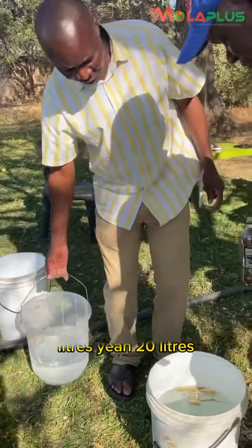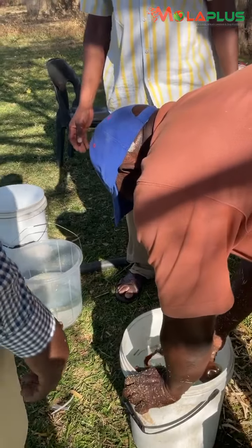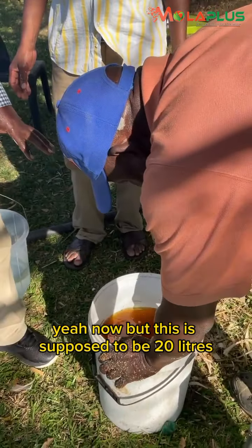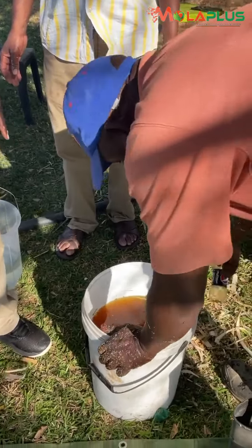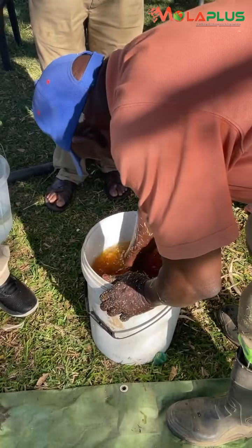20 liters. Assume it is 20 liters. No, maybe 17 liters. But this is supposed to be 20 liters. Tons, tie it up. There's no paper kadaka green.